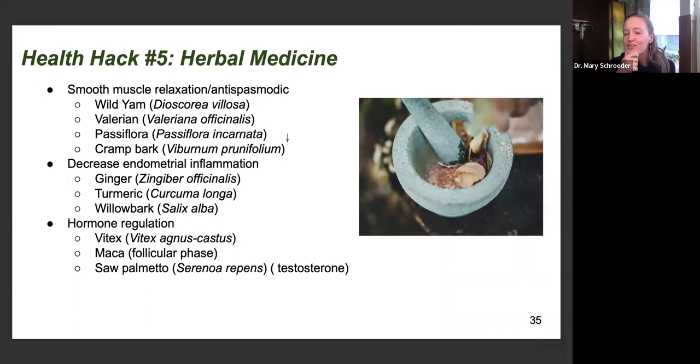And then we have ginger, which also inhibits the release of other inflammatory cytokines like tumor necrosis factor. And then willow bark, interestingly, is what aspirin was originally formed from. This contains a molecule called salicylic acid that again acts on those cyclooxygenase enzymes, and when you bind to those and stop them from working, it slows down that inflammatory cascade.